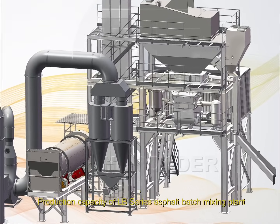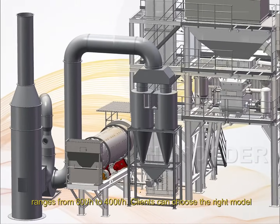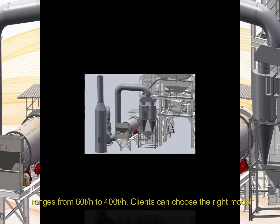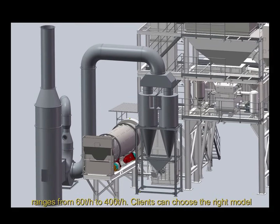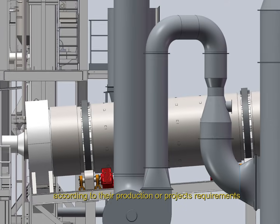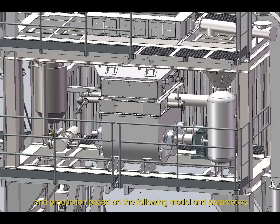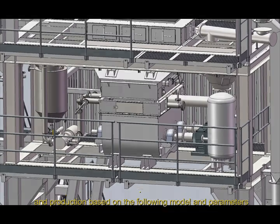Production capacity of LB series asphalt batch mixing plant ranges from 60 tons each hour to 400 tons each hour. Clients can choose the right model according to their production or project's requirements. Sinoroader Group accepts customized design and production based on the following models and parameters.